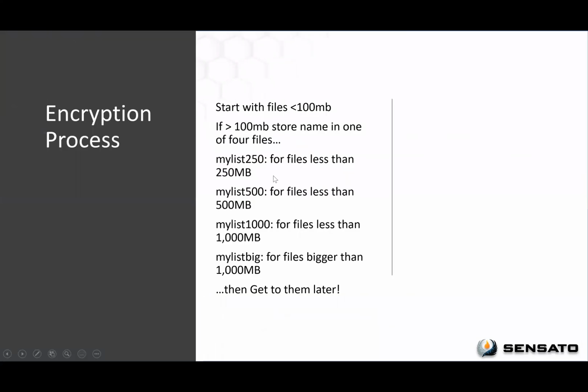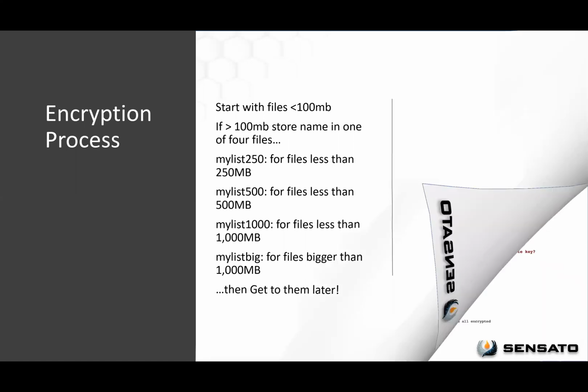Because time is an issue, the way that SamSam works is that it looks at the size of the files, and smaller files get encrypted first, and then the bigger files get encrypted last. Now, SamSam's gotten smarter in the past few years, and it's now multi-threaded. So this was the way it worked in 2016. Today, it forks threads, and it begins to encrypt the larger files at the same time that it's doing the littler files. So it actually moves much faster than it was able to.